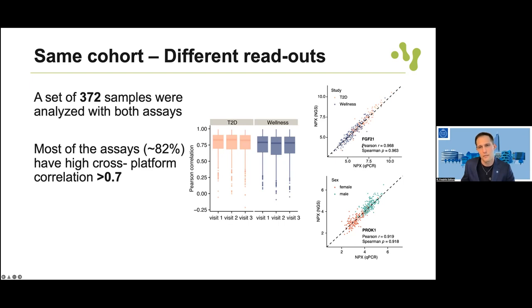So this is one FGF21 receptor. And another protein here, PROC1, is very specific for both males and females, also line up very nicely along the y-axis, showing the same result across both platforms.